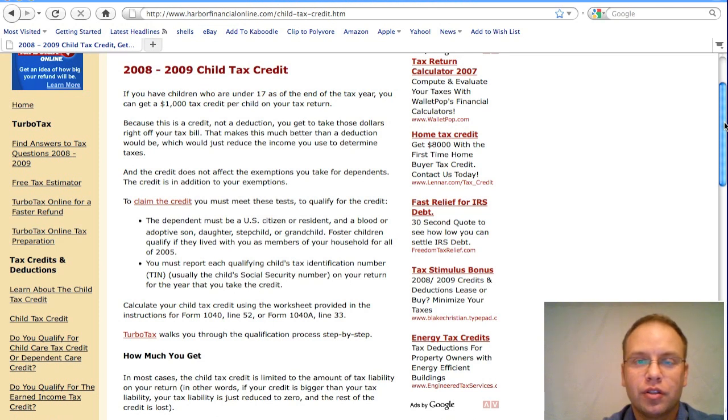Now I'm going to go over some of the factors that allow you to receive this credit. The first thing is the eligible child has to be 17 years or younger at the end of the year, on December 31st. So that's important. A lot of people think just because their child lives with them, say they're a senior in high school and they're 18, they get the credit, but you have to be 17 or under. So just because that child is still in school and lives with you doesn't mean you can claim them to get the child tax credit.